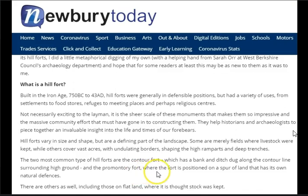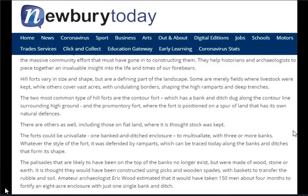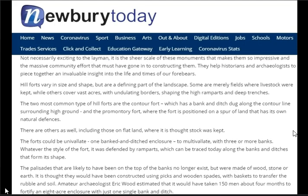And the promontory fort, where the fort is positioned on a spur of land that has its own natural defences. There are other types as well, including these flat on land where it is thought stock were kept. So there you go, I suppose interesting. It carries on. Stop and read it wherever you want. Stop the video and read.